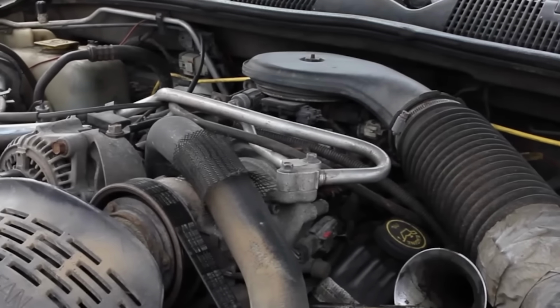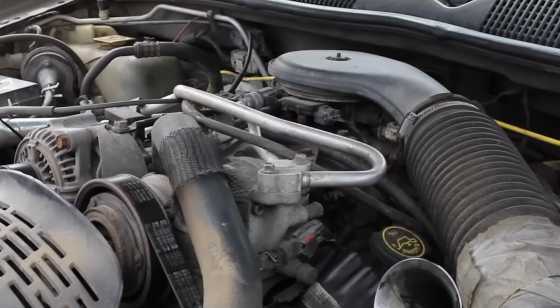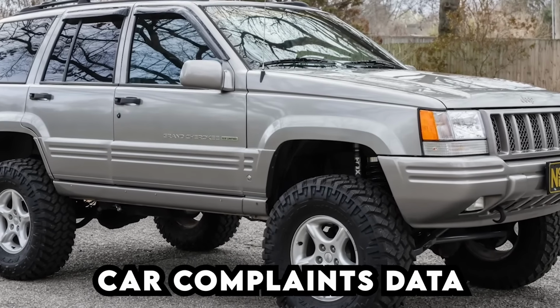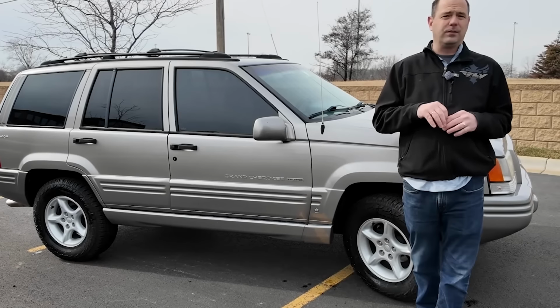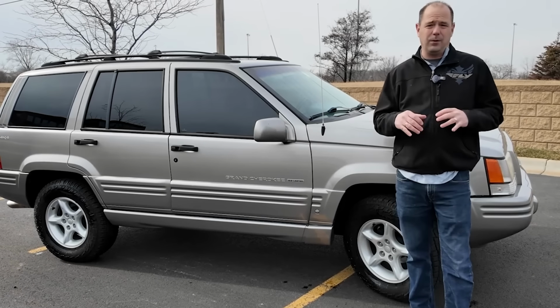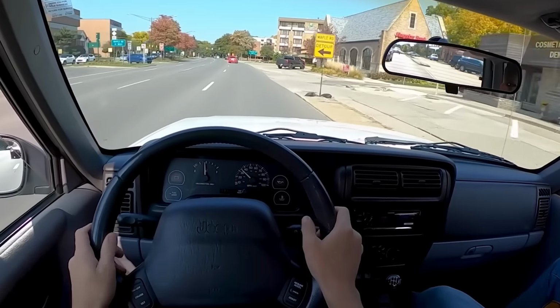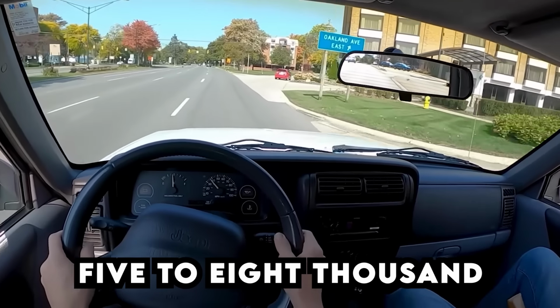The inline-6 has fewer moving parts than a V6 or V8, which means there are fewer things that can break on you. Car complaints data backs this up too, because the 1998 has one of the lowest complaint counts of any Grand Cherokee generation ever produced. Parts are dirt cheap since the ZJ sold in massive numbers during the 90s, and you can grab a runner today for $5,000 to $8,000.